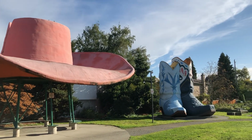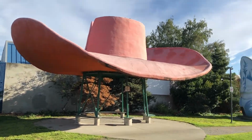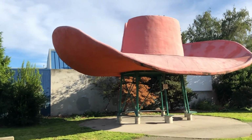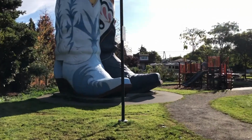That's so funny. So again, they've been restored, and it's kind of strange. It's in this little park, and it's residential area all around us, but big hat and boots. Climbing on hat is prohibited. There's a little door on the boot.